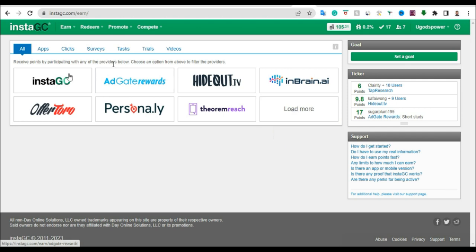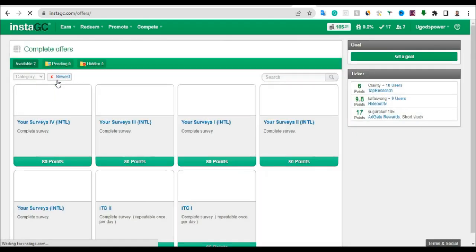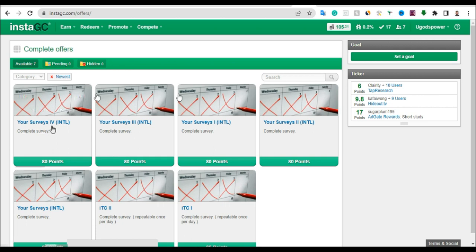You can see this website which is called InstaGC. When I click on the InstaGC page, they are going to show you multiple websites that you can use to take surveys, and you are going to get paid. Let us say each survey you take, they are going to pay you 80 cents, which is 80 points, which will be converted to 80 cents. 1 point is 1 cent. 100 points is $1.